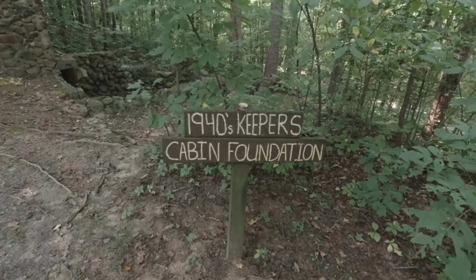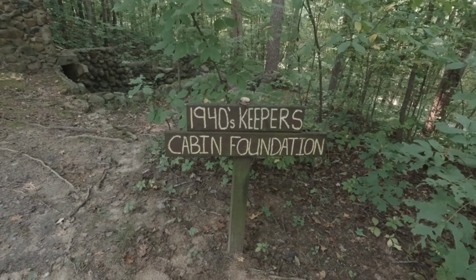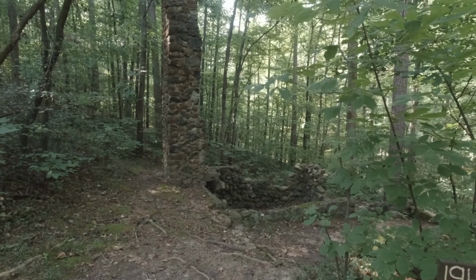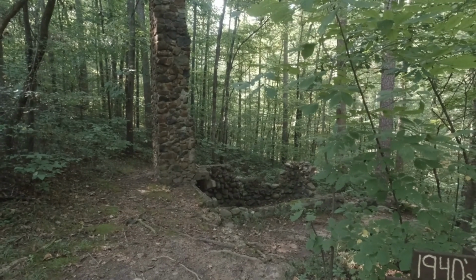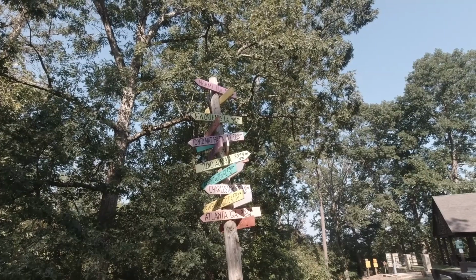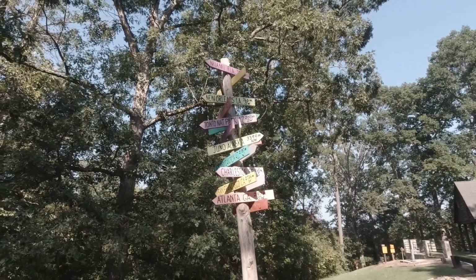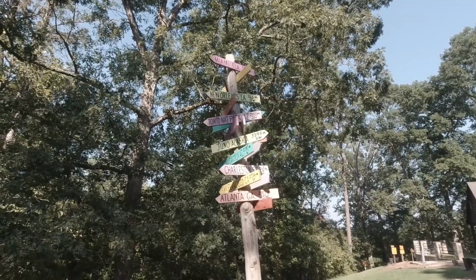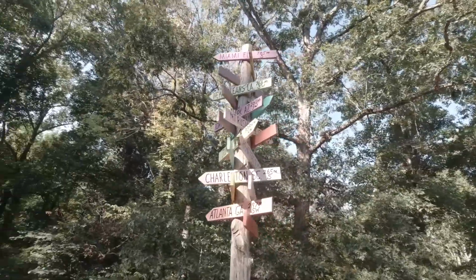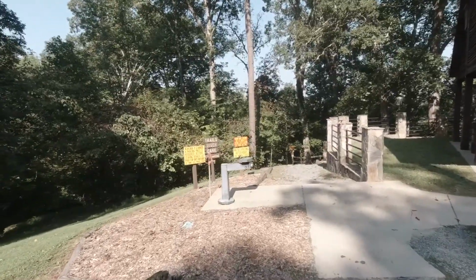Well, it's not too crazy old. 1940s Keeper's Cabin Foundation. So yeah, looks like at one time this is where whoever the caretaker would live and take care of this historic area. And I love this right here. It shows you how many miles certain cities are, certain other historical locations, stuff like that from the park right here. And that's pretty cool. Really neat right there. And I wanted to show you the picnic area.